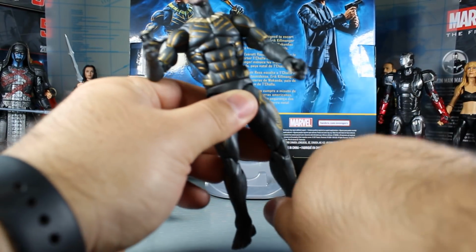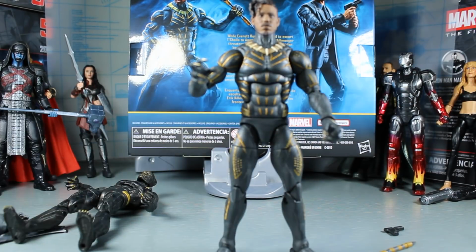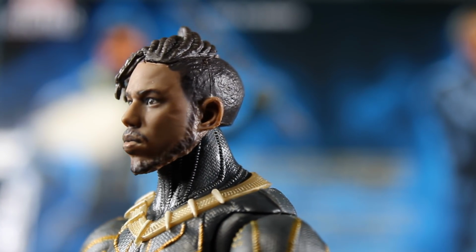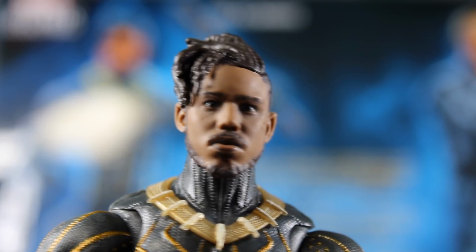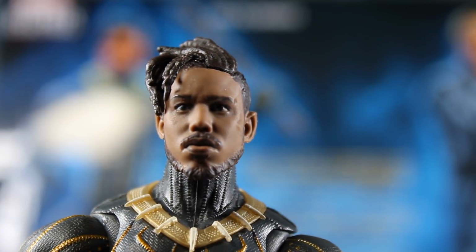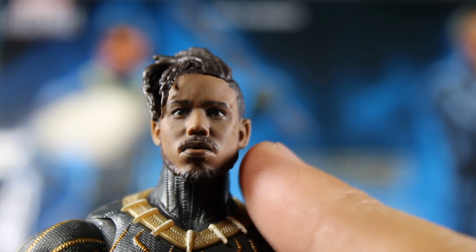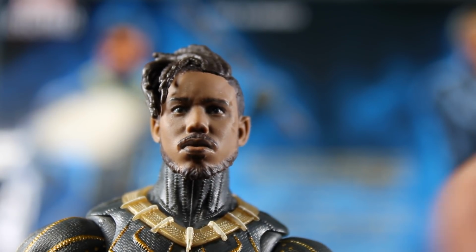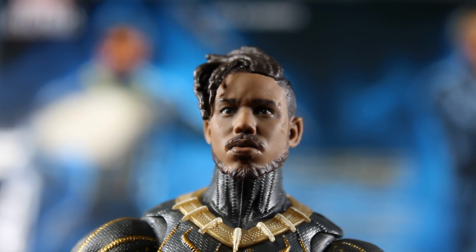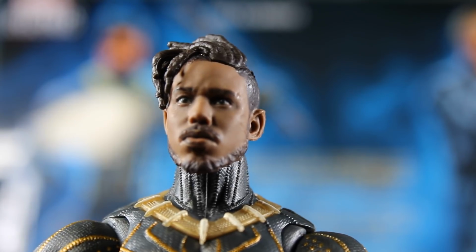So there it is. So now let's take a close-up look at this figure and close-up look at the Michael B. Jordan head, because this thing is awesome. Okay, and here is the Michael B. Jordan head, and that looks awesome. Hasbro nailed it again with one of the male actors in their likeness with the digital face print. I do think this looks like Michael B. Jordan, just how he was in the movie. I believe this is actually a different head sculpt than what we're going to see in the Wave 2 with the tactical suit Killmonger. I'd have to double check that, but I believe it's going to be a different facial expression. But this looks awesome. This is more of a calm look to Killmonger, I would say, but it looks very good.